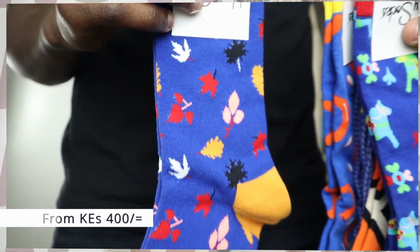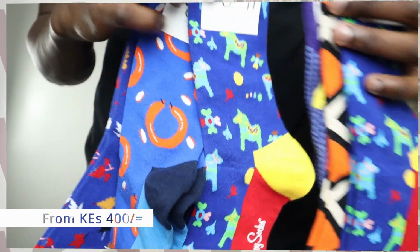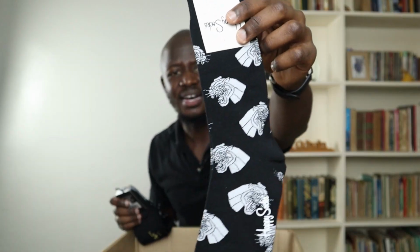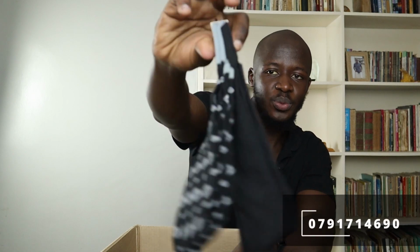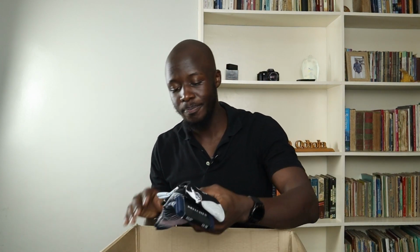I think the thing I like about Edge Clothing so far is they have something for everyone. If you're into the younger kind of stuff, they have something for you, like these happy socks with tigers. But if you're older and more mature, they have plain ones like that. This is a 2-pack and this is for 800 bob. And let me tell you guys, the quality is everything. I say that because these are not the first pairs of socks that I own from Edge Clothing.